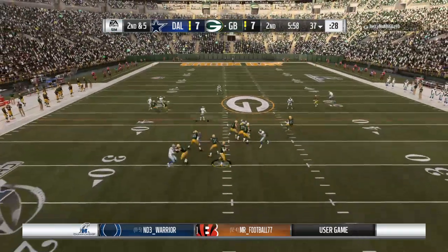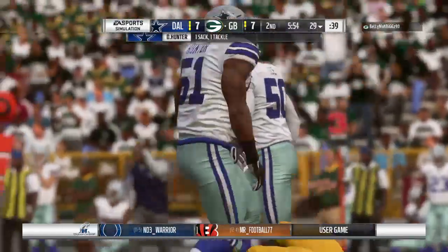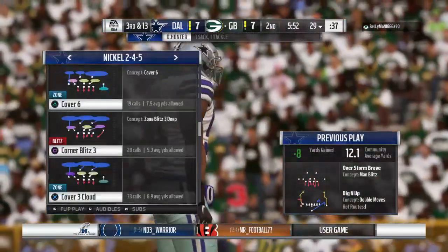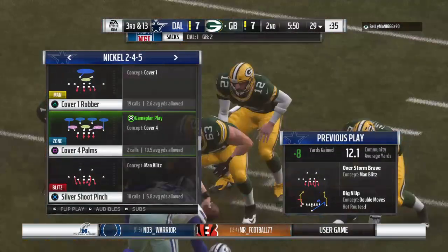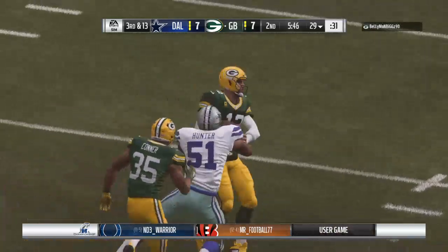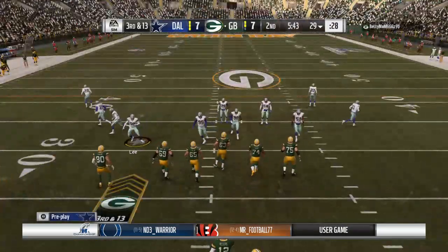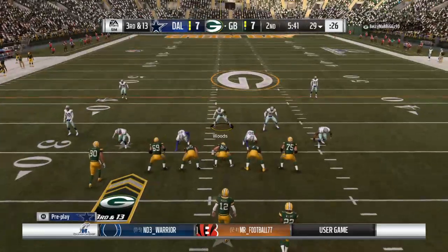Now Rodgers throwing on 2nd down. And the Cowboys pressure gets there this time for the sack. Demarcus Hunter in there to drop him, and it'll be a loss of about 8. Rodgers now, after the sack, he'll lead the pack up on 3rd and long.